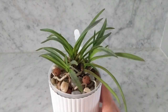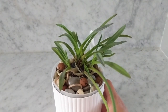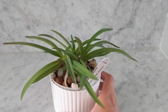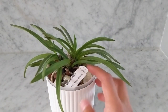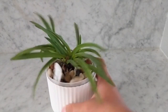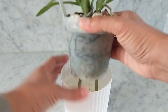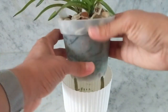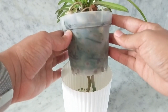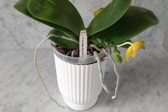Growing really nicely. It's pushing out a new fan over here. I'd say that it's quite a slow grower, but it has bloomed quite nicely. And then I have some leaves that have started coming off on the older growths. But so far I'm happy with it. The roots are liking the semi-hydroponic setup quite well. It's all going down into the LECA, and I haven't had any issues with this one.